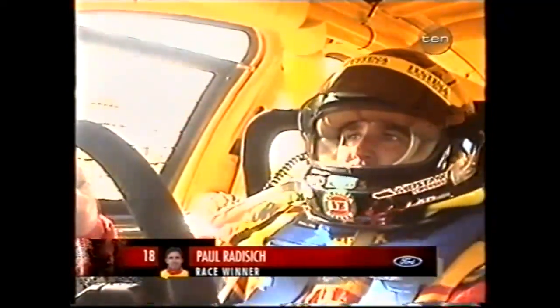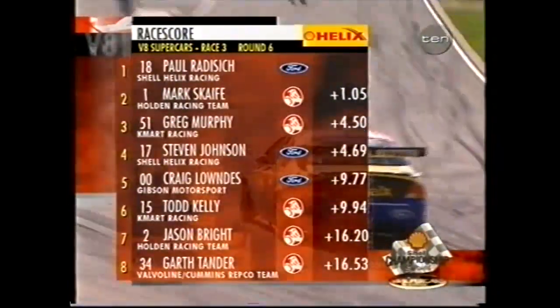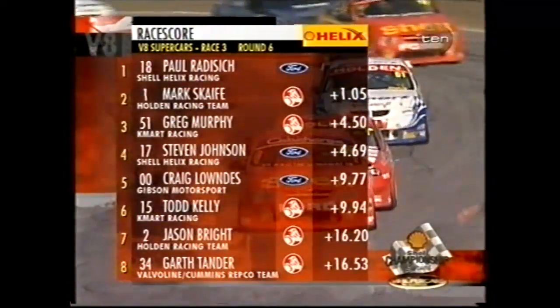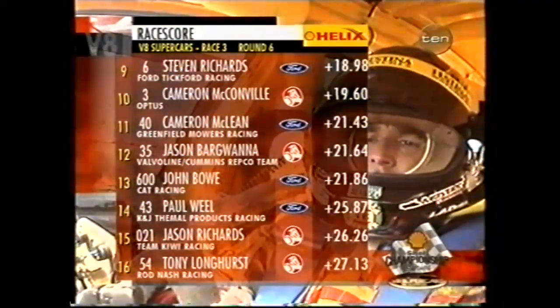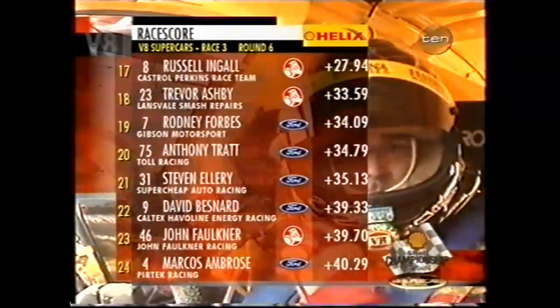You'll pick up 288 points on the day or over the course of the weekend. Excellent performance from Paul Radicic. A good, solid, steady run from Mark Scaife, protecting his championship lead. An excellent recovery from Stephen Johnson there in 4th. He ended up just 4 seconds down. It was certainly much tighter at the top in this one. Then it was Lowndes in 5th after having all that biff and barge with his old mate Todd Kelly. Jason Bright in 7th, and then Garth Tander in 8th. He was down 16 seconds. Stephen Richards, McConville, McLean, Bargwanna, Bowe, Wheel, Richards and Longhurst. And we're back to talk to the winners after this break on your home of motorsport.